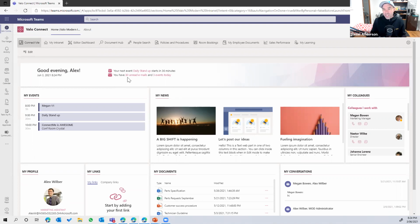You can see Alex still uses his email. He's got 30 unread emails, and he's got another 3 events today. This little widget here is my events. So we can see there, I can see a quick little snapshot of my day. I'm also consuming the company news here through the My News widget. You can see I've got 3 items there, and this is an aggregation of what's being published across the company intranet. Doesn't matter what site, it's all being aggregated into here.